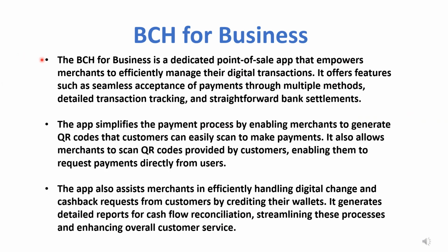The BCH for Business is a dedicated point-of-sale app that empowers merchants to efficiently manage their digital transactions. It offers features such as seamless acceptance of payments through multiple methods, detailed transaction tracking, and straightforward bank settlements. The app simplifies the payment process by enabling merchants to generate QR codes that customers can easily scan to make payments. It also allows merchants to scan QR codes provided by customers, enabling them to request payments directly from users.